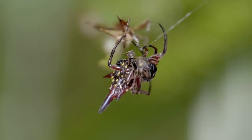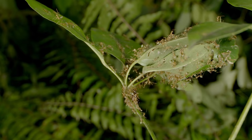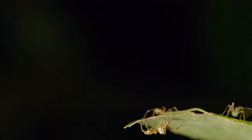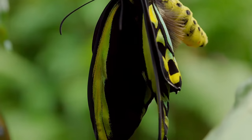Australia has some of the brightest, boldest, and most alarming creepy crawlies on the planet. In their miniature world, nothing is quite what it seems. Spiders look like ants. Insects move like leaves. They transform themselves for almost every purpose.